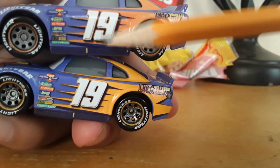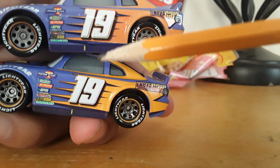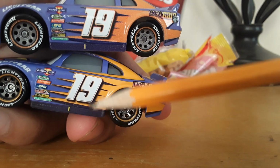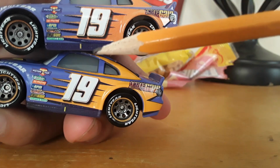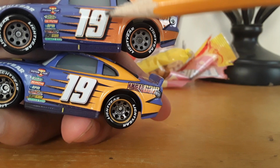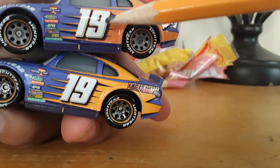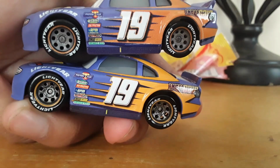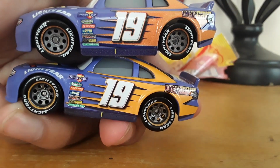19. The font looks to be the same. Yeah, nothing too special there. Just a yellow arrow. Or yellow line, I should say. I like how it's a little bit more orange right here and not yellow, so I think that's a little bit more accurate, because in the movie it's a little bit more orange.